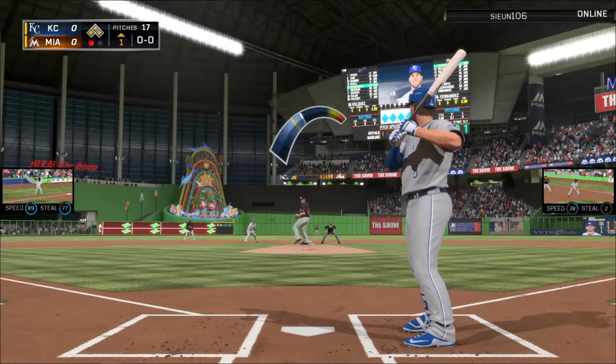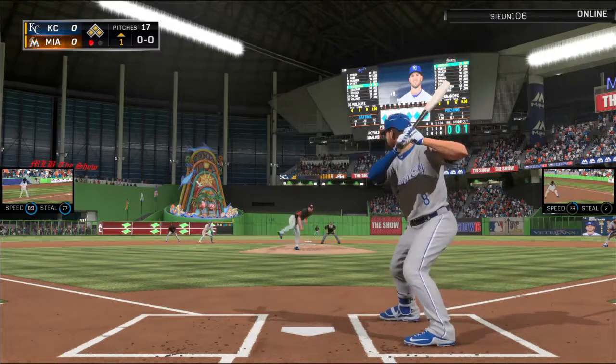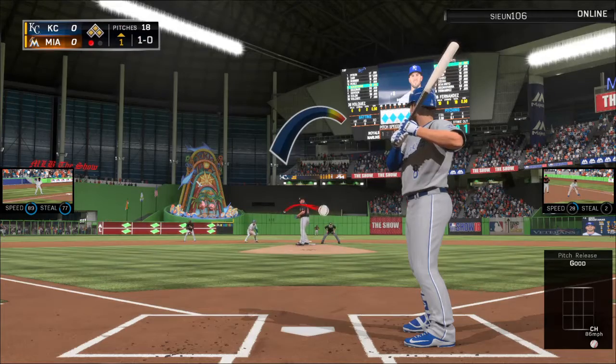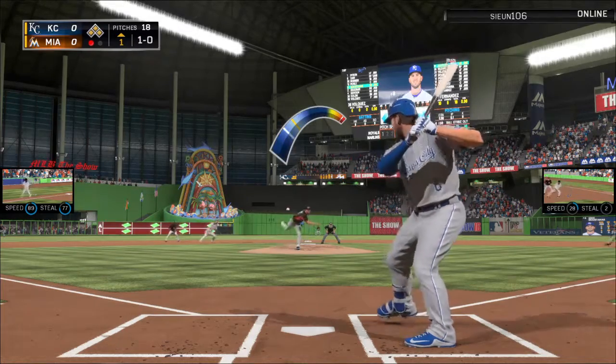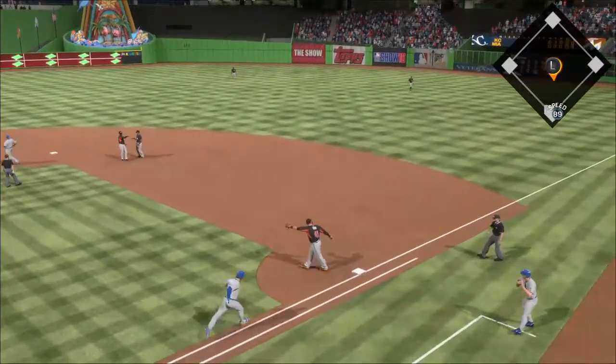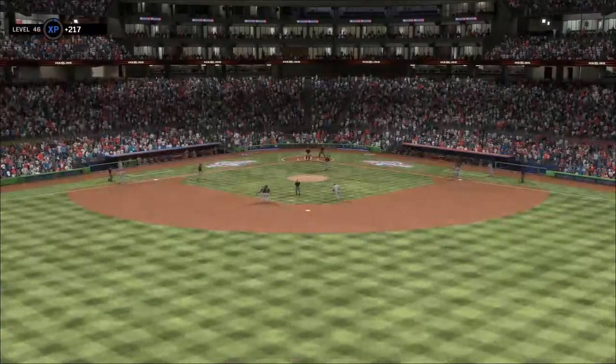So the bases are loaded here with one man gone, and standing in the left-handed hitting third baseman Mike Moustakas. Changes up on him, but that's in the dirt for a ball. Hit hard on the ground to second. Echeverria for one. Relay to first in time, and just like that, the side is retired.